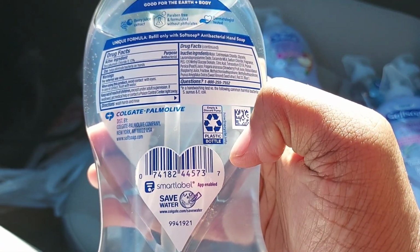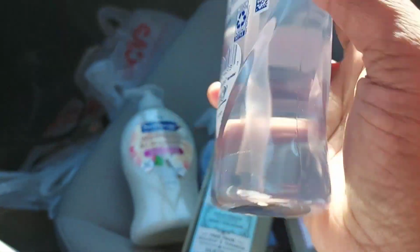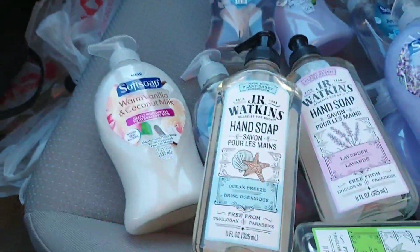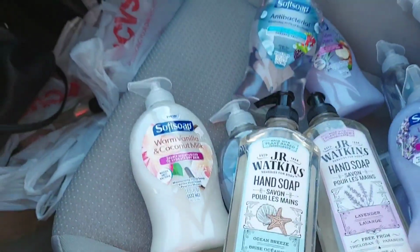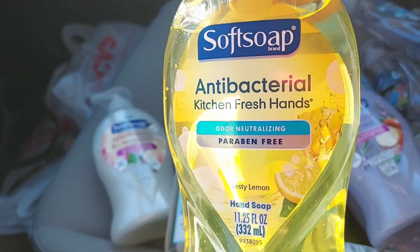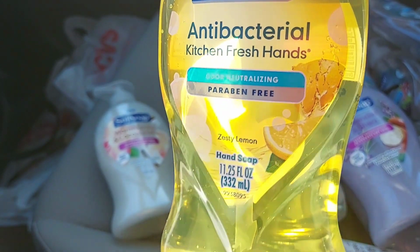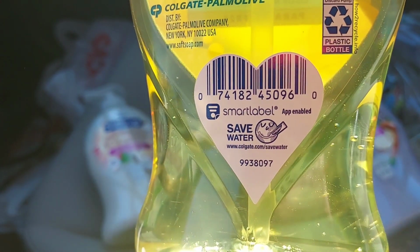And those of you who are really worried about chemicals and things like that, all of these hand soaps, both the soft soap and the J.R. Watkins, are paraben free. So that makes that really nice. Okay, and then here's another one, the antibacterial kitchen fresh hands with the lemon scent. And here is your UPC for this one.